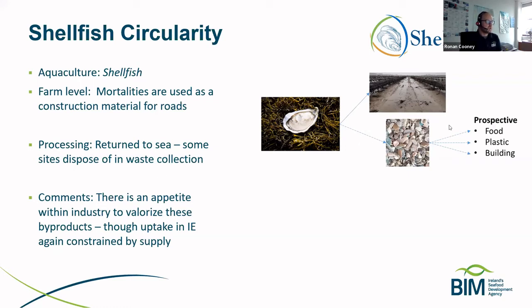and to find value. So some of the things that were looked at, as Maria mentioned earlier on, were looking at it as a feed component, primarily for the poultry industry. Looking at it as a constituent in plastic production is one of the ones that we had hoped to investigate, but we didn't get a full opportunity to. And then there's also the building sector as well.